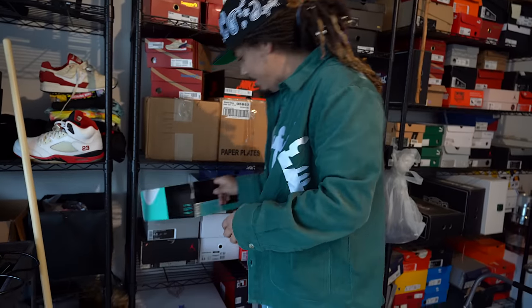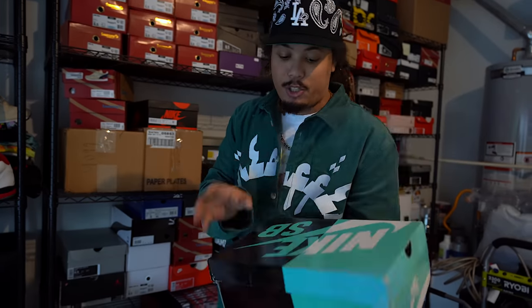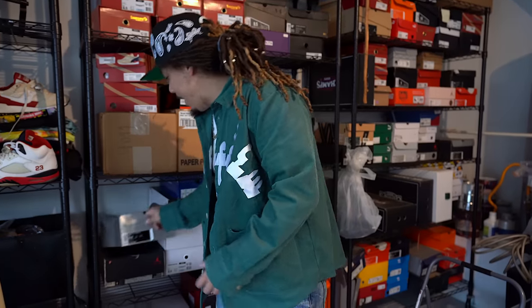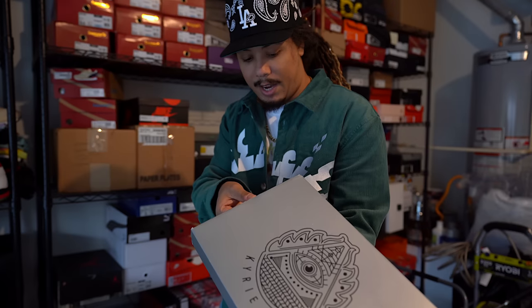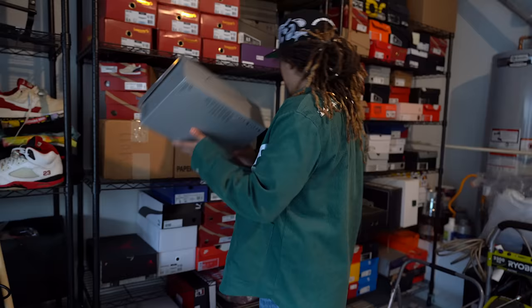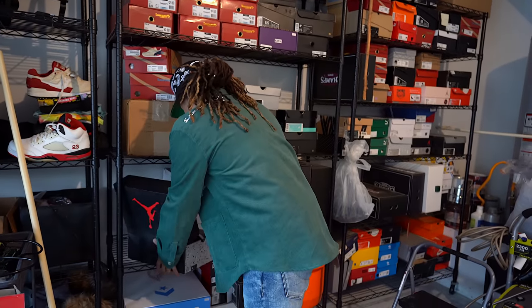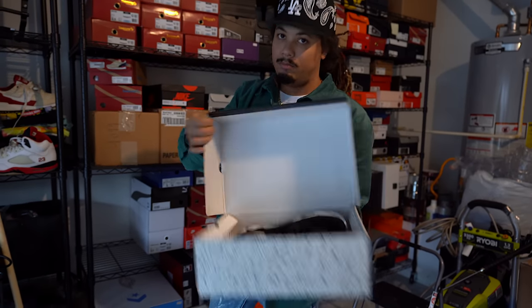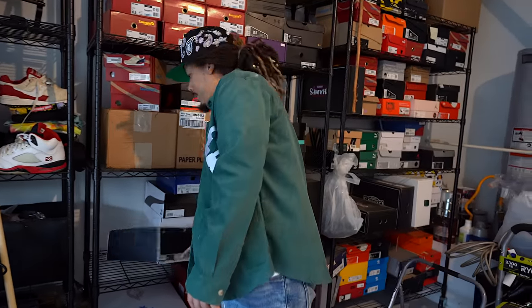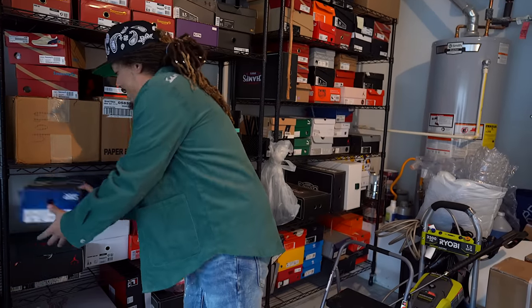We got down here some SBs. What are these? The 31st State. Nike SB 31st State in California. Got right here Kyrie 5. I think this is the 5. All-Star, the Rocket collaboration. I think this is the Rocket collab. He did a Rocket collab. We have also, let's see, Jordan 5 Oreo. I don't know why it's down here, but I need to go through and figure out what's going on.